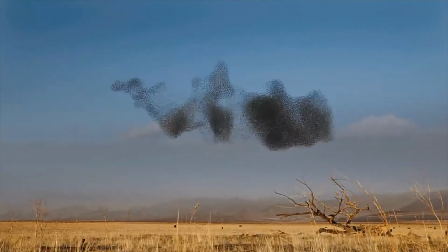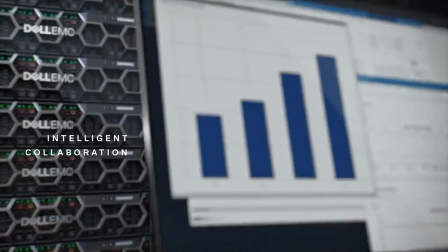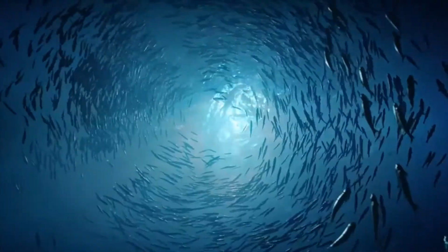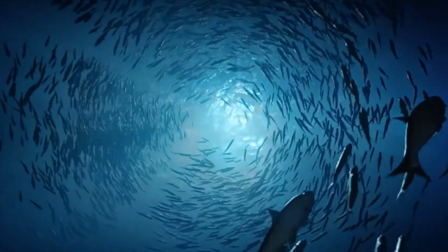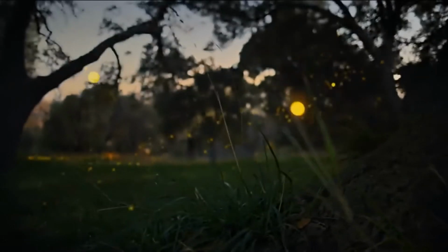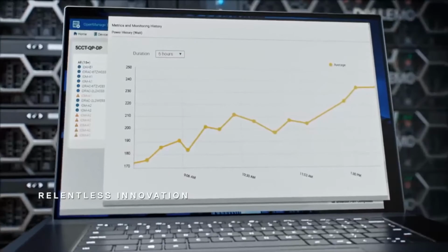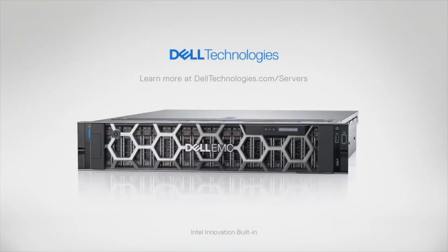When systems work together intelligently, across environments, and create a comprehensive view of your infrastructure, you can adapt and innovate like never before. Together, we stop at nothing, so nothing's in your way. The new generation of PowerEdge servers.